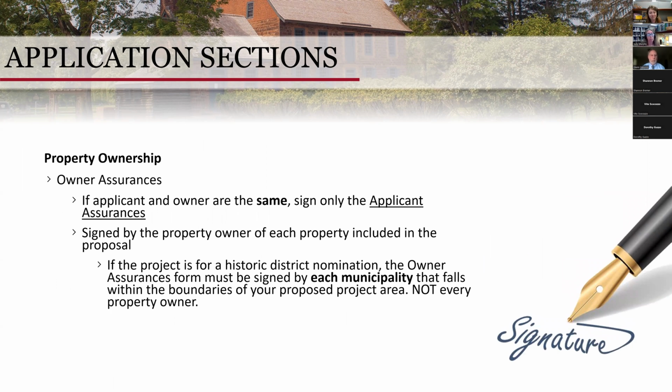All applications must include a signed applicant assurance form, signed by the authorized representative as identified in the governing board resolution. Property ownership. An owner assurance form is only required when you, the applicant, do not own the subject property of the application. As mentioned before, if the application is for a historic district nomination, the owner assurance must be signed by the chief elected official for each municipality that falls within the boundaries of the proposed project area, not every property owner.